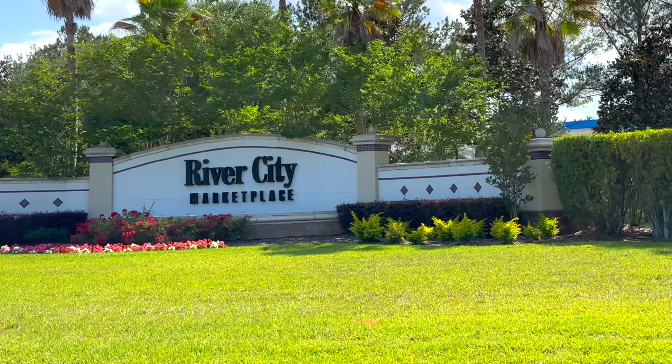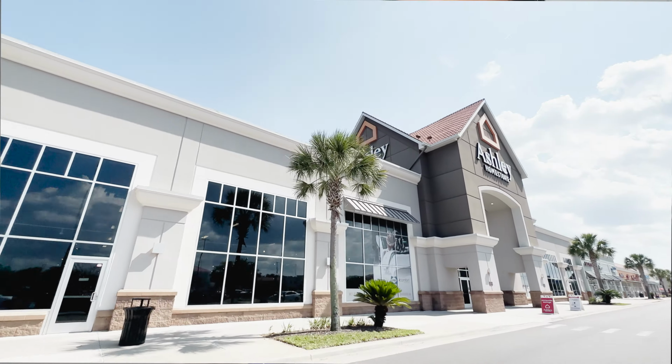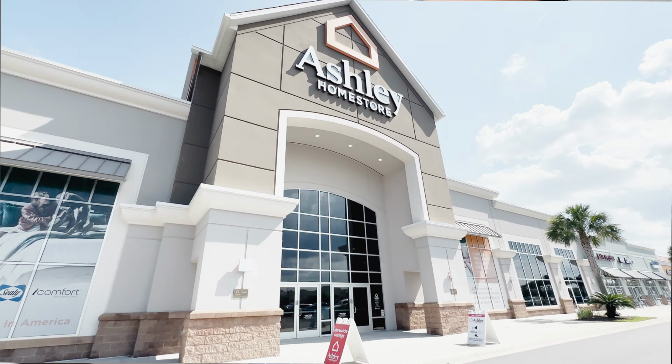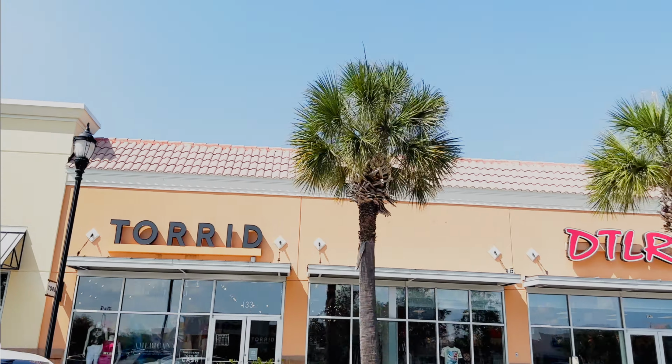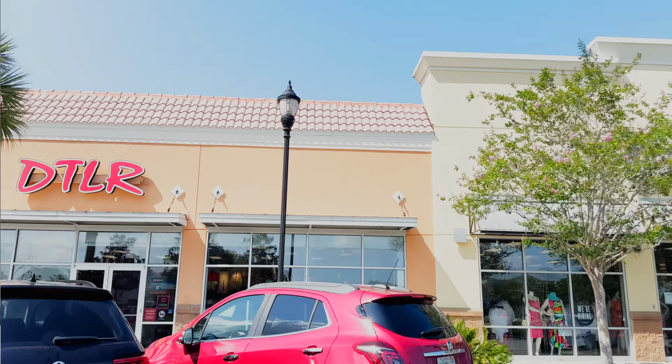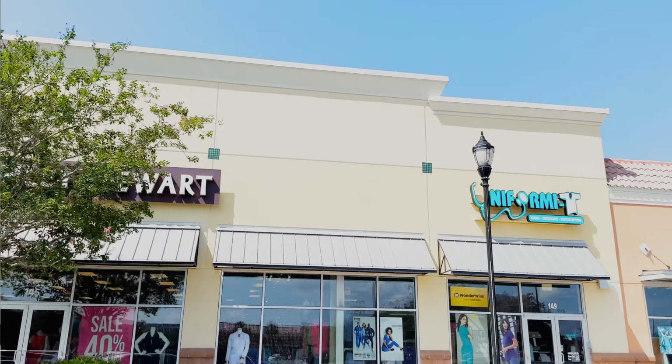In addition, North Jax is home to the River City Marketplace, the non-stop, ever-growing shopping and eating bonanza. And you will be delighted to find it's not just chains, but local establishments as well. Now, you will find that the River City Marketplace on the north side of Jax is actually very similar to the St. Johns Town Center on the south side of Jax.